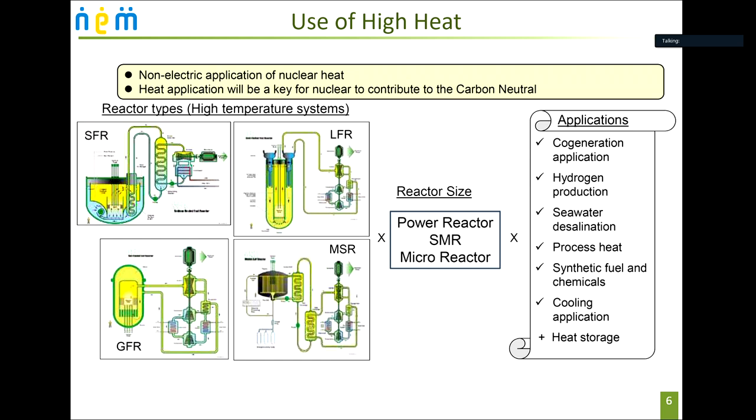And from the viewpoint of electricity generation, especially in Japan, we need a lot of electricity. At that moment, it would be better to focus not only on smaller reactors, small modular reactors, but also on the large type. But that situation changes from country to country.